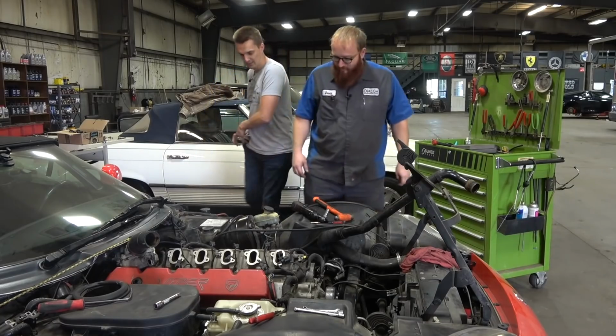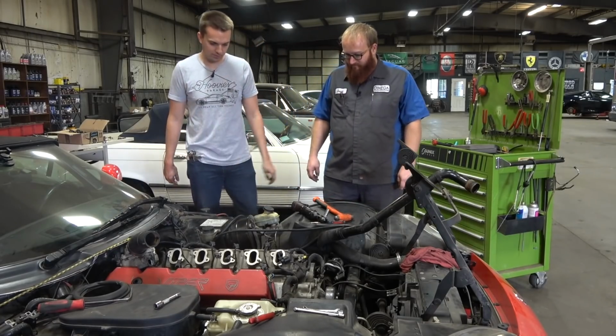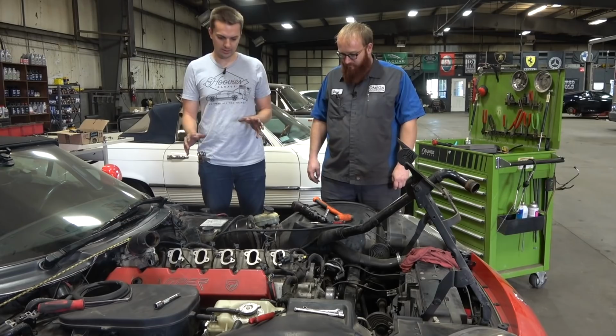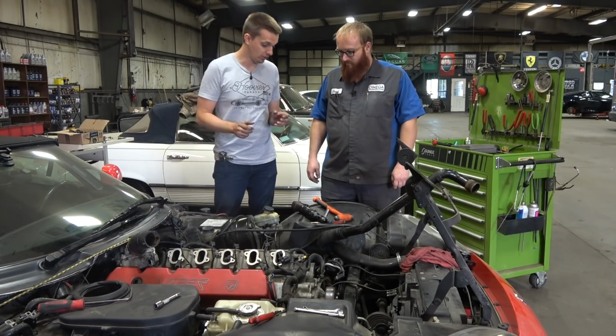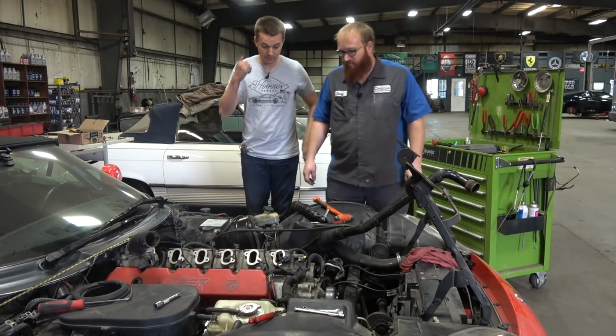So you're having some issues over here? Well, not really issues. I'm just wanting a Wizard to make sure that I've done everything and the head bolts are ready to come loose. And if I'm actually strong enough to get the head bolts loose, that's the question.